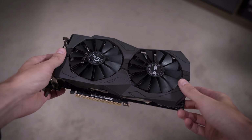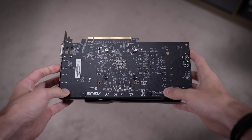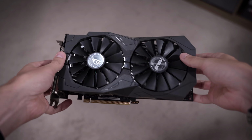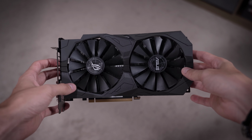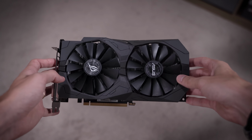This here is an Asus RX 570, and it's decent. You know, it's a Strix model. It's not like super ultra high end or anything. It is used, but we've already tested it, run a plethora of tests actually, and this card runs very stable, very cool. So hey, it beats the heck out of a broken, outright bricked graphics card, right?